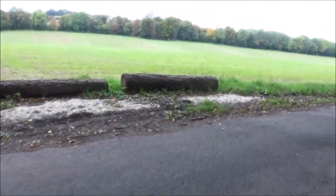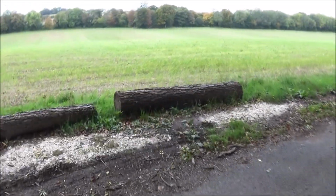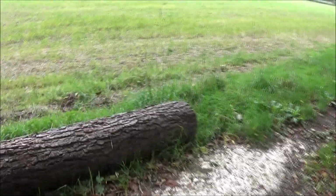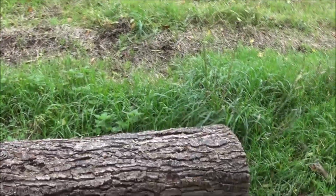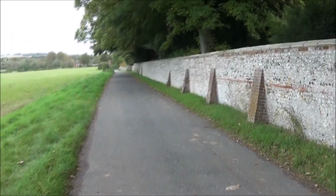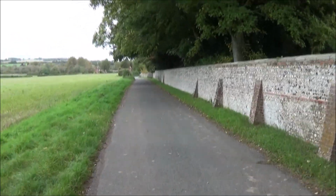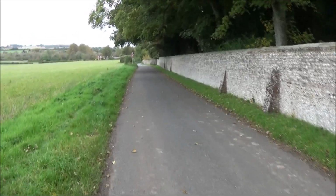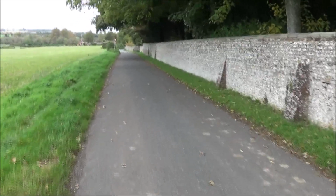But I'm going to use this log to tighten my laces up, because my trusty old boots somehow have worn out between last year and this year, and they're hurting like fury, the heel of my foot. So boot tightened up, heel feeling a little bit better. We're walking along the estate wall towards the village of Ovington.